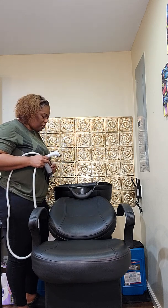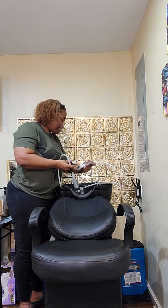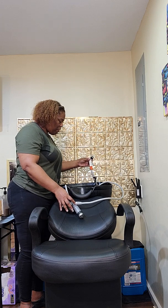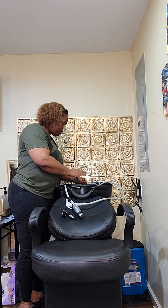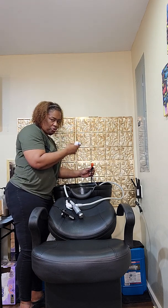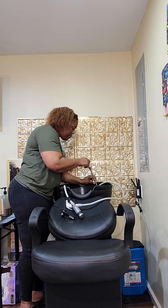But how does this work? I'm about to show you guys. You don't need to do anything to it. The shampoo sink already has the holes here for the plumbing units. So if you would connect it, you would put those there. So I just took the unit and this comes off. It unscrews. So once you unscrew it, you take this little piece and you push it through this little hole here. Push it up, and I chose this part here so I can control the flow. I screw it back on. Make sure it's nice and tight. And you just let that sit in there.